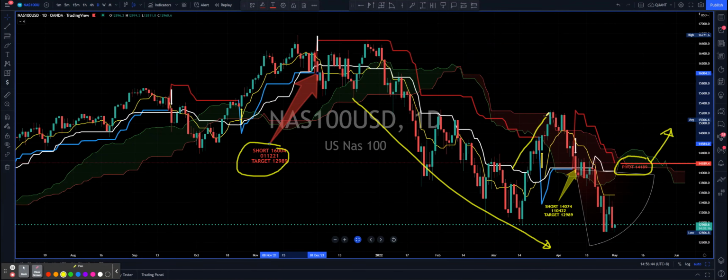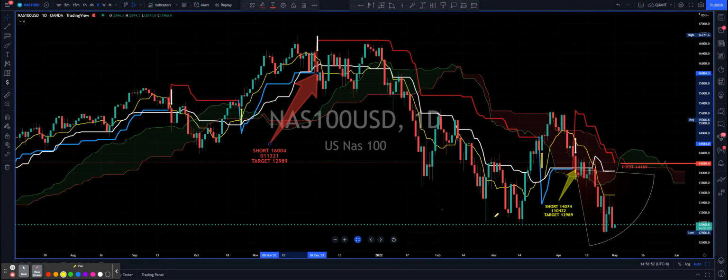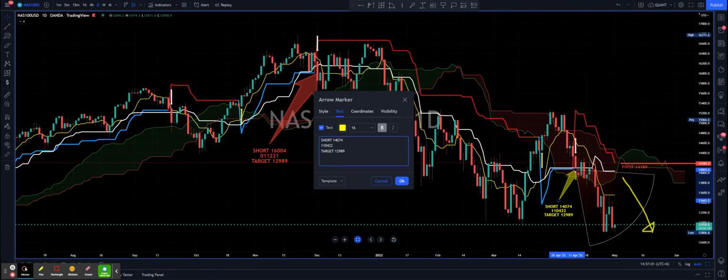However, we tried once, it failed here, it pulled back. Right now we're going for a second try to break this downtrend. So if this doesn't happen, we are expecting to target 12115, which is the revised target for the day charts.